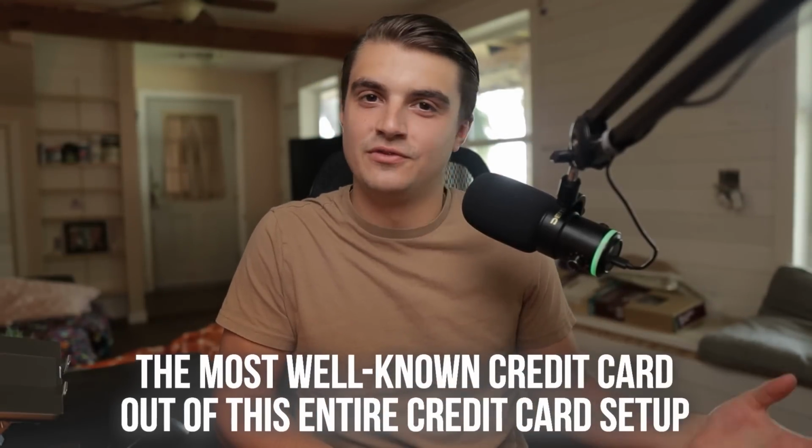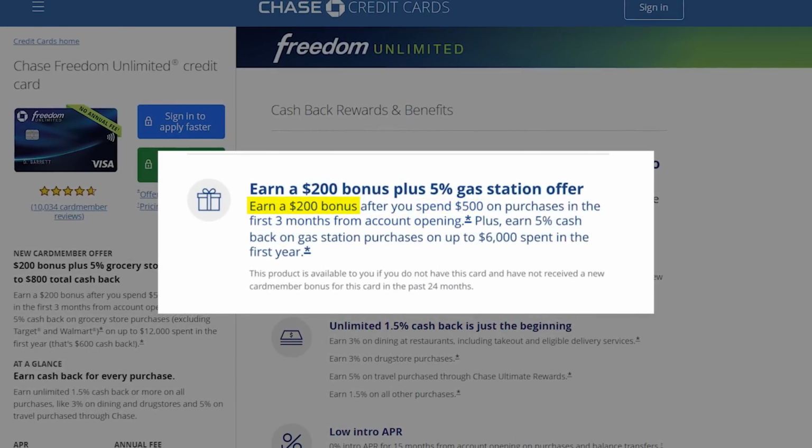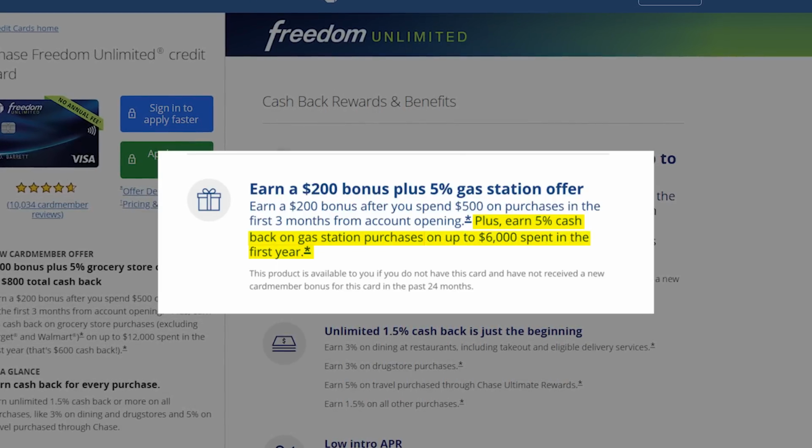The Chase Freedom Flex is likely the most well-known credit card out of this entire credit card setup. And if it's not the most well-known, then it's probably the most utilized, even by people that are credit card enthusiasts and have a ton of different credit cards. Being that this is another Freedom branded credit card by Chase, it's also going to have no annual fee, which is great. And the welcome offer on this card is actually exactly the same as the Chase Freedom Unlimited. So if you were to spend $500 in the first 3 months of you having this card, you get $200 back or 20,000 Chase Ultimate Rewards points. Plus you get an additional 5x back on gas for the first $6,000 worth of spend in the first 12 months of holding this card.